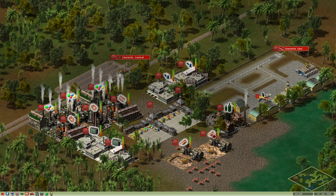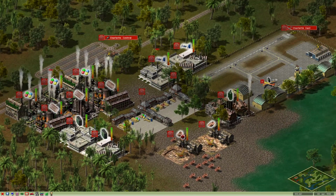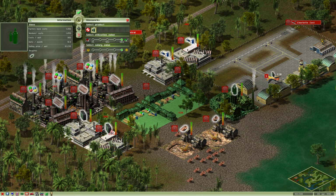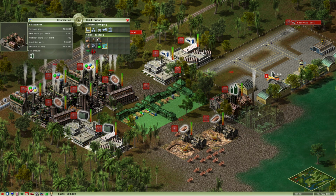What is our problem up here with the televisions? Are we just straight up not producing enough and I need another TV production? It looks like it, because I got plastics, electronics. I don't have glass. I'm not producing enough glass. Let's get into the glass factory. Glass works, right?